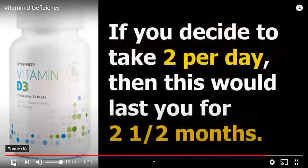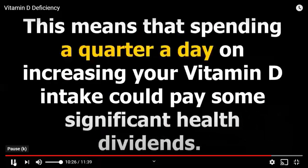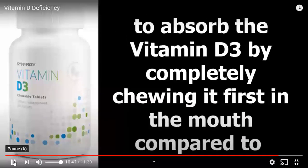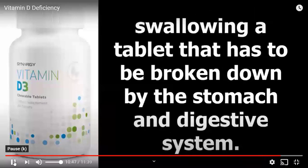If you decide to take 2 per day, then this would last you for 2.5 months, 13 cents per chewable tablet, or 26 cents per day if you are taking 2 of them. This means that spending a quarter a day on increasing your vitamin D intake could pay some significant health dividends. Plus, this supplement is chewable, which means that you can increase your body's ability to absorb the vitamin D3 by completely chewing it first in the mouth, compared to swallowing a tablet that has to be broken down by the stomach and digestive system.